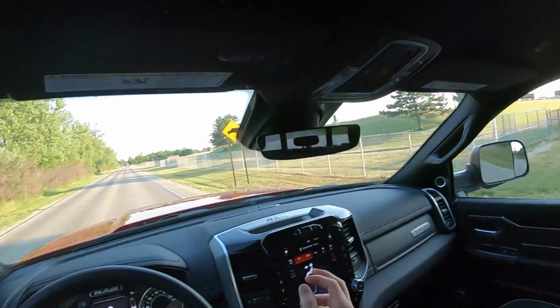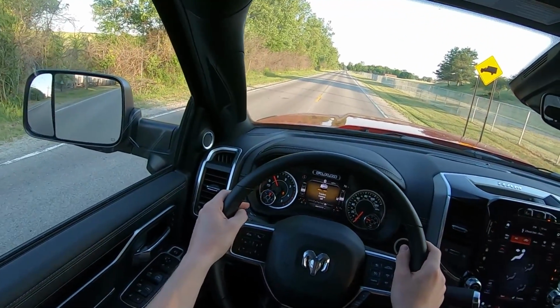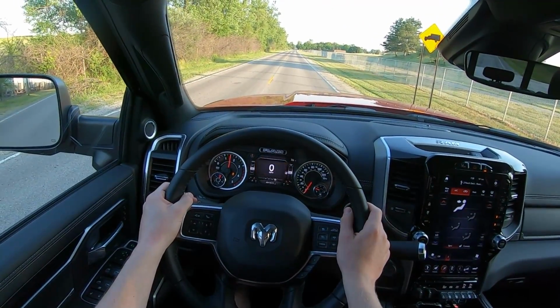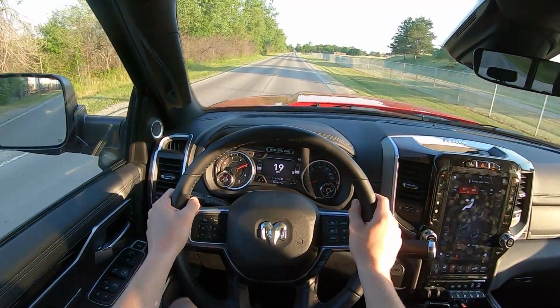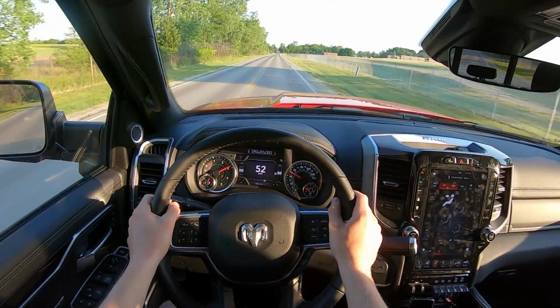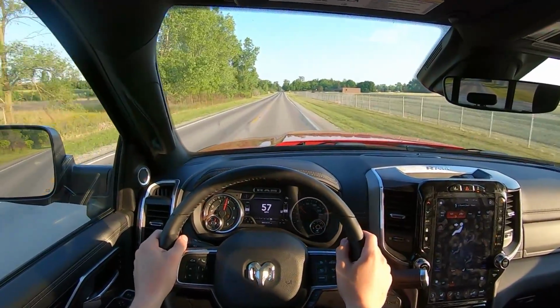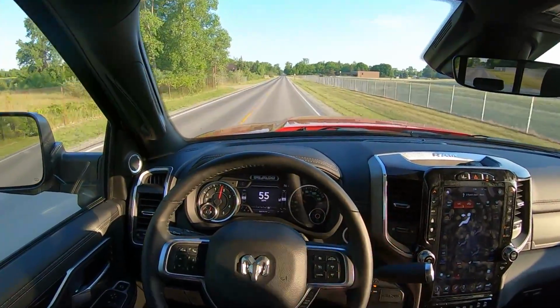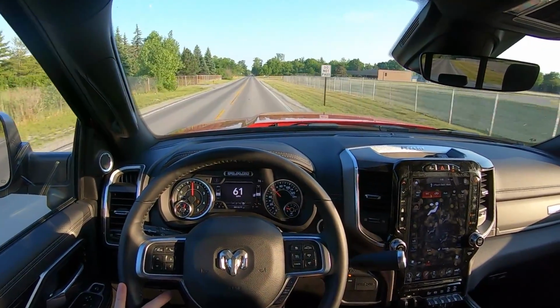All right, let's turn traction control off, brake torque this thing, and launch it. A little bit of rubber laid, and 60. It's really incredible how much this thing can do for how much it weighs and how comfortable it is and how well it rides.